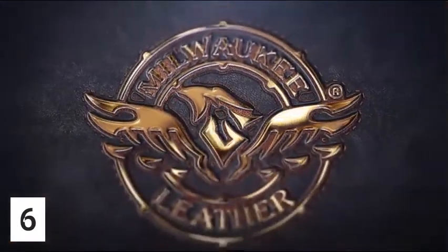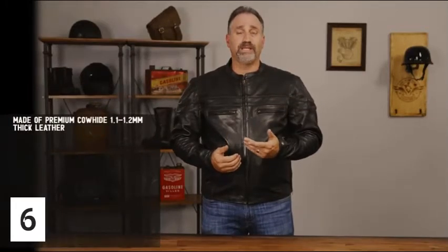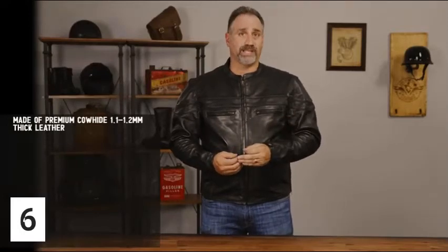Hey everyone, today we're going to do a review of the LKM 1725, which is the men's racer style jacket with reflective piping. Now this jacket features a 1.1, 1.2 millimeter premium cowhide leather. So this is strong and durable. It'll give you all the protection you need, but this particular model is a little lighter weight than a lot of your conventional jackets out there. But again, you'll get that lighter wear, but you will not lose any of the protection.